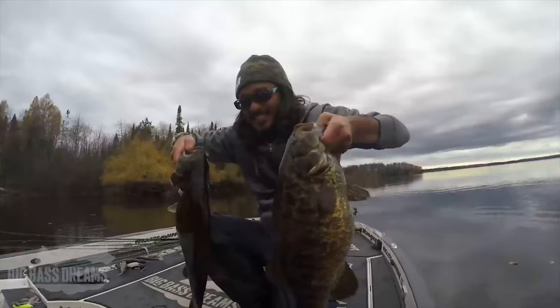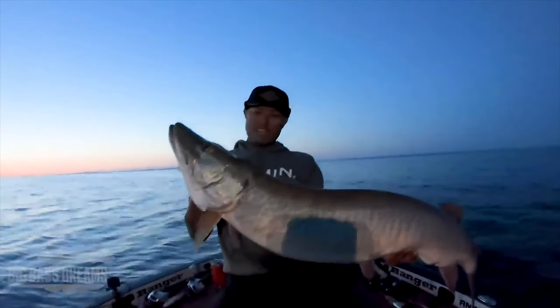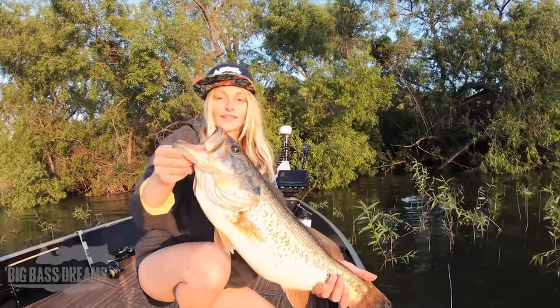Some of the best yet. They fight like that. Big bass, double digits.